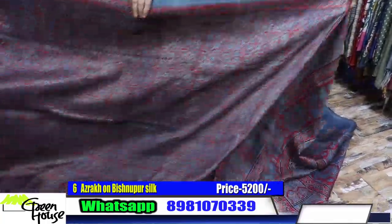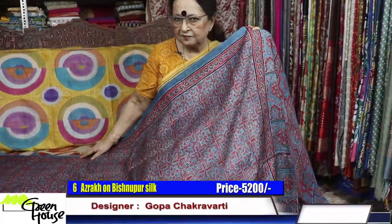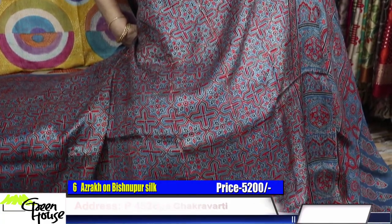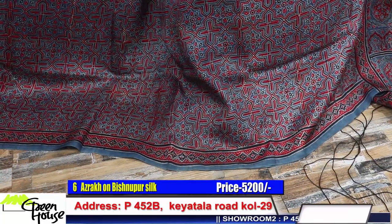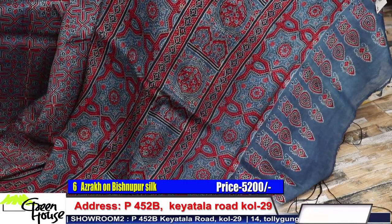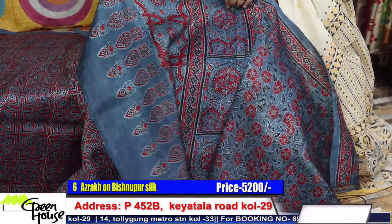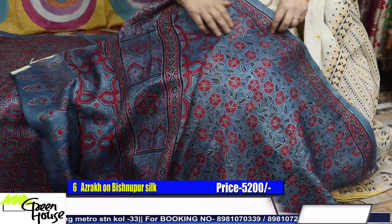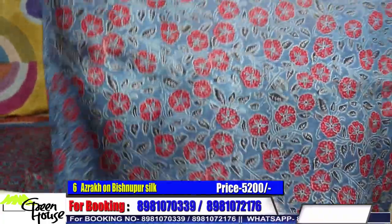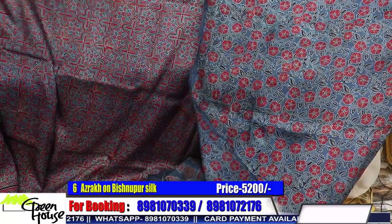Hey, this is on Bishnupur silk, so the price goes down. This is the 3-ply Bishnupur silk. This is costing 5,200. Look at this. I'm showing you all a mixed collection, you know. 5,200. And this is the BP. Oh, sorry. This is the BP of the side. This is the body. And this is the BP.